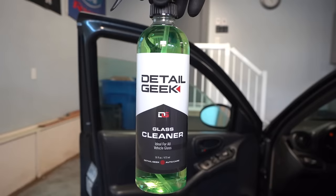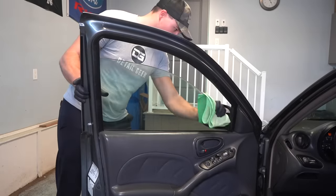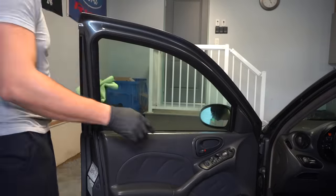Second last step now is to clean all the glass, and as I've said before, the secret to streak-free glass is using a waffle weave towel coupled with a quality glass cleaner that can cut through any film and crud on the glass.